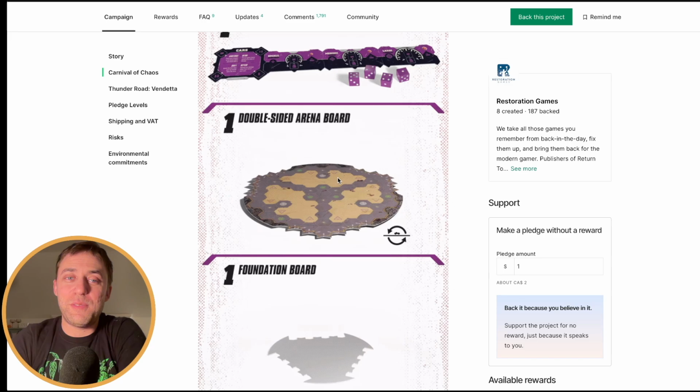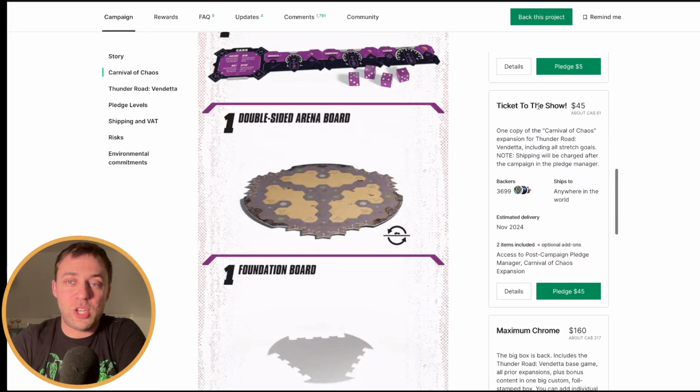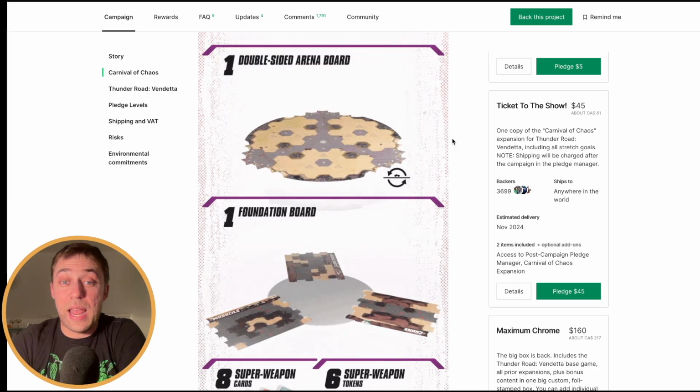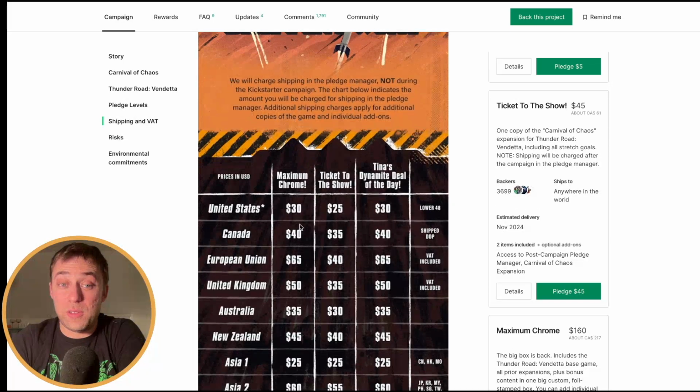Who knows? They've created an arena mode, so a lot of people are getting this arena mode, this ticket to the show, which I get that people are wanting to get it and supporting it, but shipping here is so expensive, and it will be cheaper in retail. Like, if you're just getting this expansion, I don't know why you would ever contemplate getting it now, especially because shipping is like $30 to the US. $25 for ticket to the show.